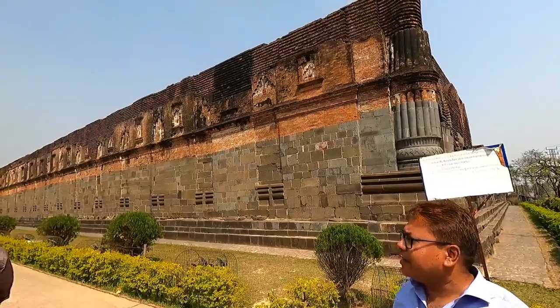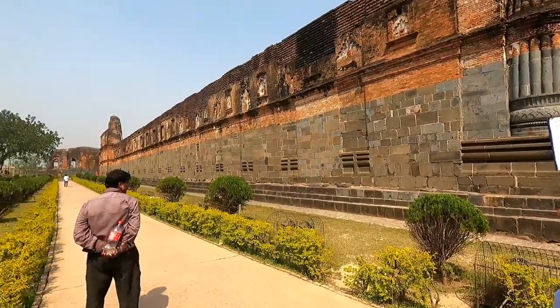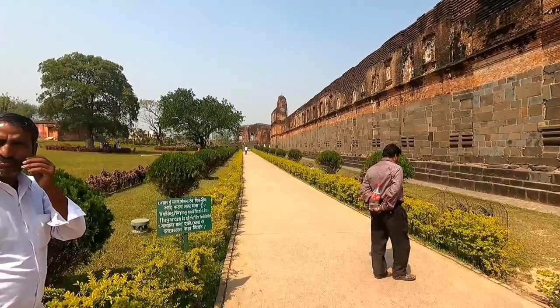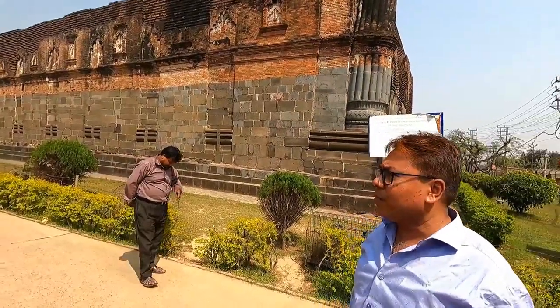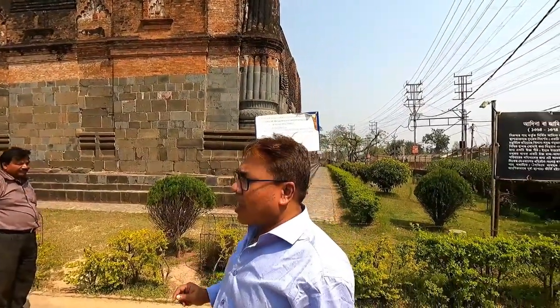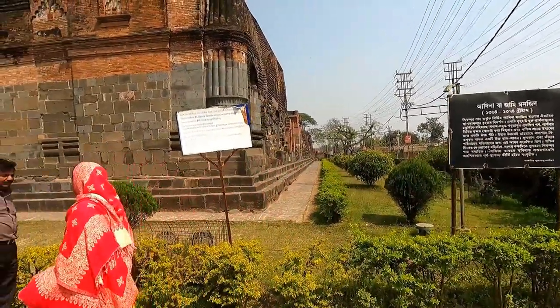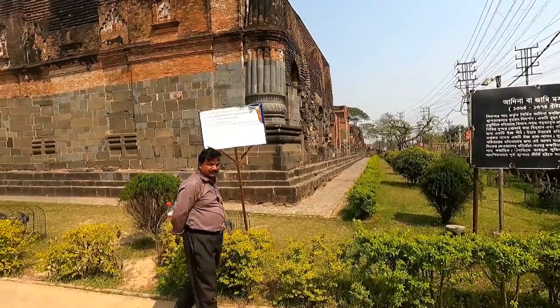And it is said that it is one of the largest mosques in this subcontinent. Now it's in ruins, but still it deserves a special mention in the ASI list of heritage. So I should definitely ask everybody who is going to North Bengal to visit this particular place.